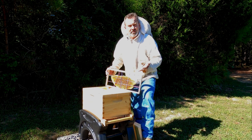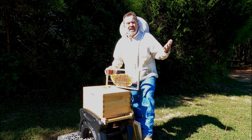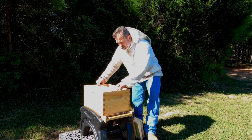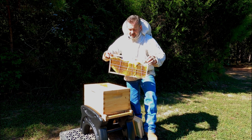They were a swarm. They swarmed again. Or they left. They absconded. It's called absconding, when they take the queen and all of them leave. Not just half of them. All of them leave. But you can see here, I did a really good job, but they didn't do any work on building any of this up.